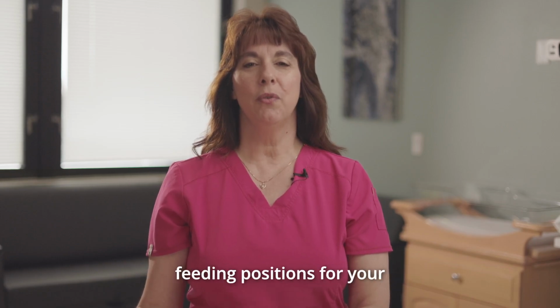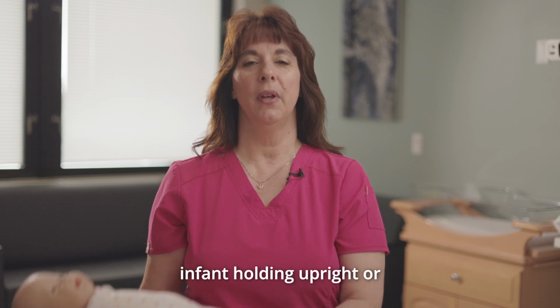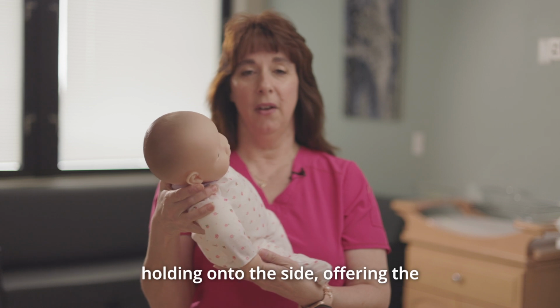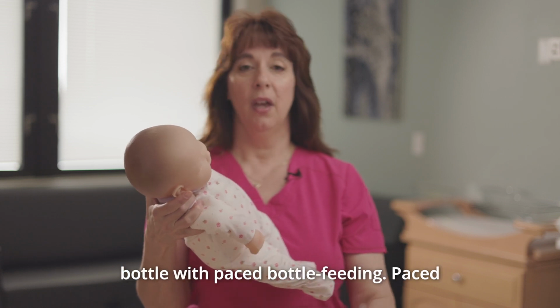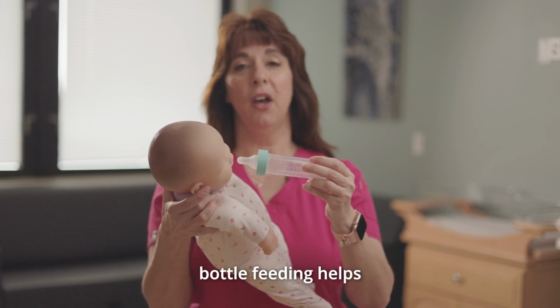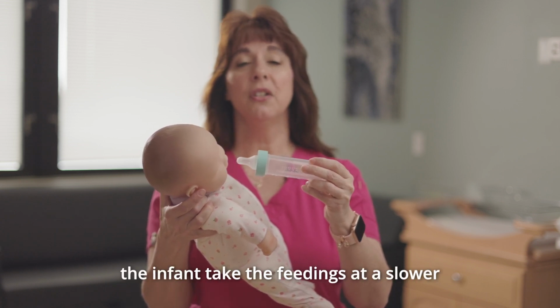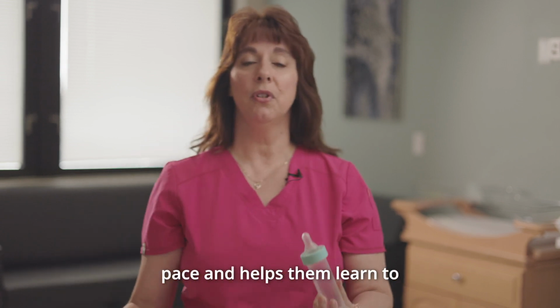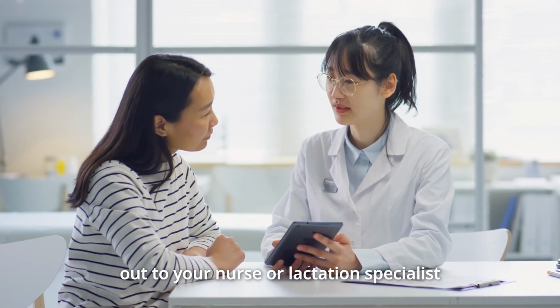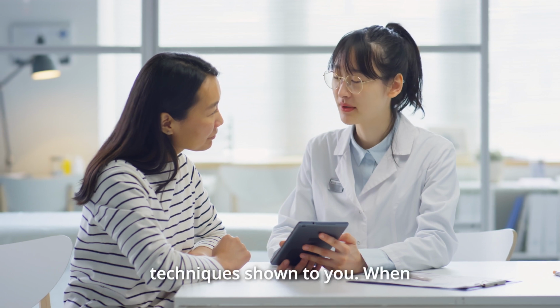I would like to review feeding positions for your infant. Holding upright or holding onto the side. Offering the bottle with pace bottle feeding. Pace bottle feeding helps the infant take the feedings at a slower pace and helps them learn to control the flow. Please reach out to your nurse or lactation specialist if you would like to have the techniques shown to you.